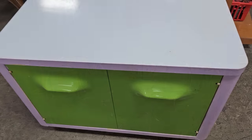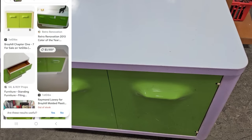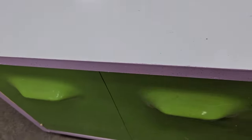Okay, I almost walked right past this. This is an amazing find. This is a Raymond Loewy Broyhill molded plastic side table. First Dibs had one, but they sold it for $3,100. They didn't have this one priced, but typically it's $20 to $40.